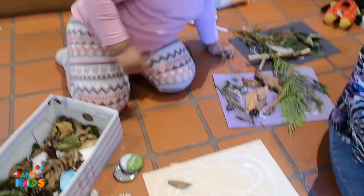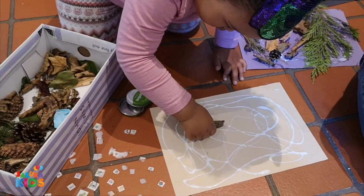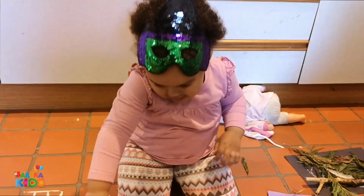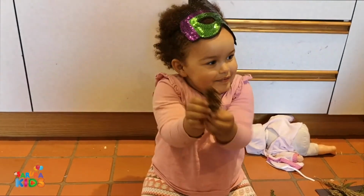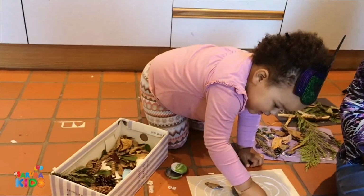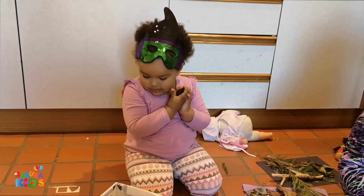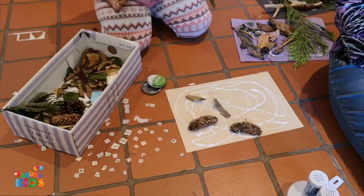Mm-hmm. There's a bark. Yes. Bark can come off in big lots or it can come off as tiny little bits. So that's a tiny bit of bark. Mm-hmm. There. Well done. Good job. Right. What else is going on to this collage? Pinecone! Yes, pinecone! Lovely! That's brilliant. So you can put your pinecones down. Mm-hmm. And more pine. Lots and lots and lots of pinecones. Ooh. Wow! That's brilliant.